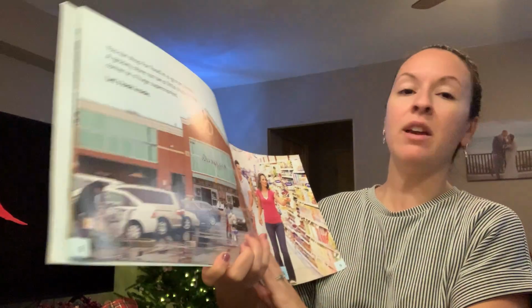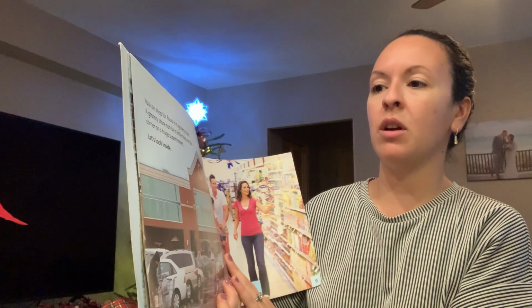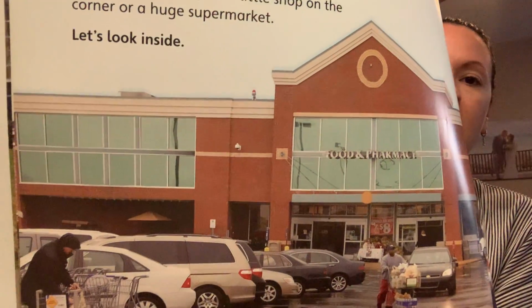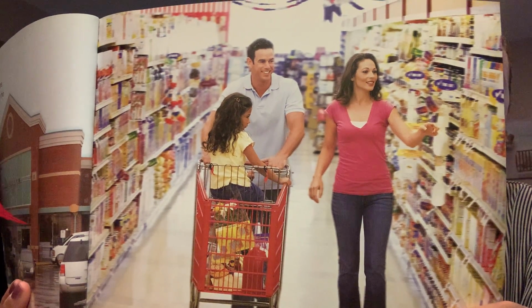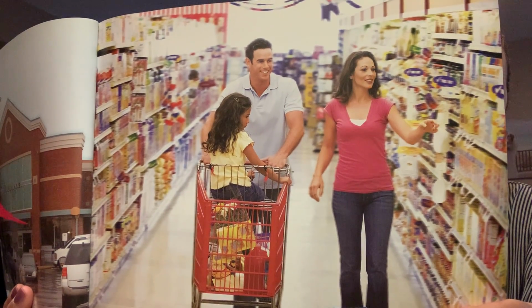Next, we have a grocery store. You can shop for food in a grocery store. A grocery store can be a little shop on the corner or a huge supermarket. Let's look inside. Here is inside a grocery store. So have you ever been to a grocery store with your mom and dad? And maybe you went shopping with them before.